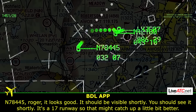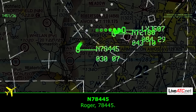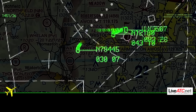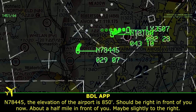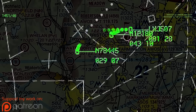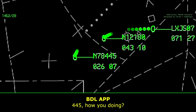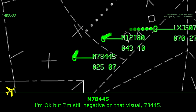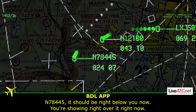It's a 17 runway, so that might set you up a little bit better. Roger, 78445. 445, the elevation at the airport's 850. It should be right in front of you now, about a half mile in front of you, maybe just slightly to the right. 445, how you doing? I'm okay, but I still have a negative on that visual, 78445. 445, it should be right below you now. You're showing right over it right now.